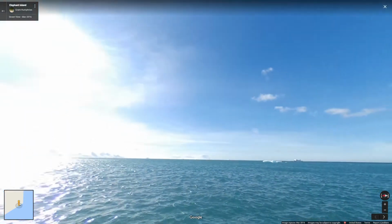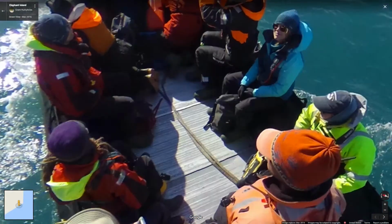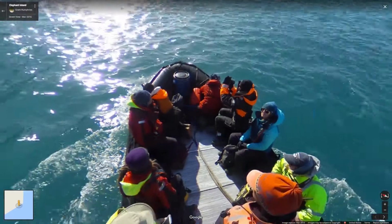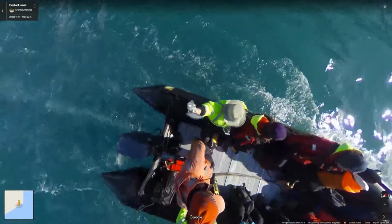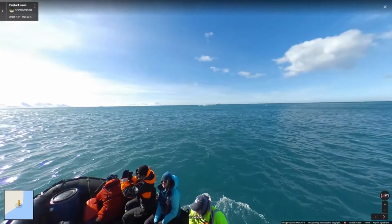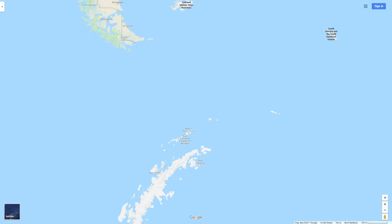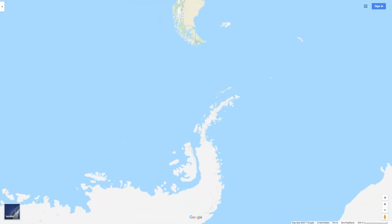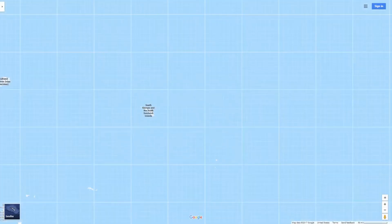Giant ship. Got some ice in the water. Wow. What a tour. What a tour. I mean, if it was me, I'd be like, you know what? I'm good. I'll stay on the big boat. This little boat, I don't know if I could trust it. Look how far away they are from everything. Elephant Island. Elephant Island, I think, is significant because I want to say that Ernst Shackleton sailed from over here to Elephant Island and eventually to these ones, which we'll go check out on another episode.